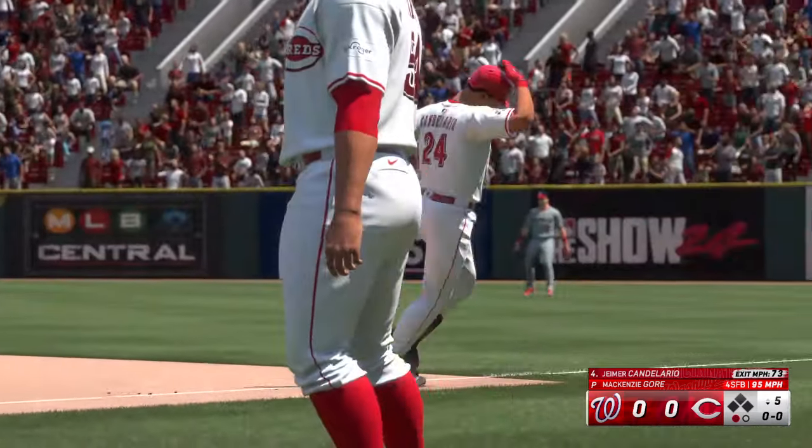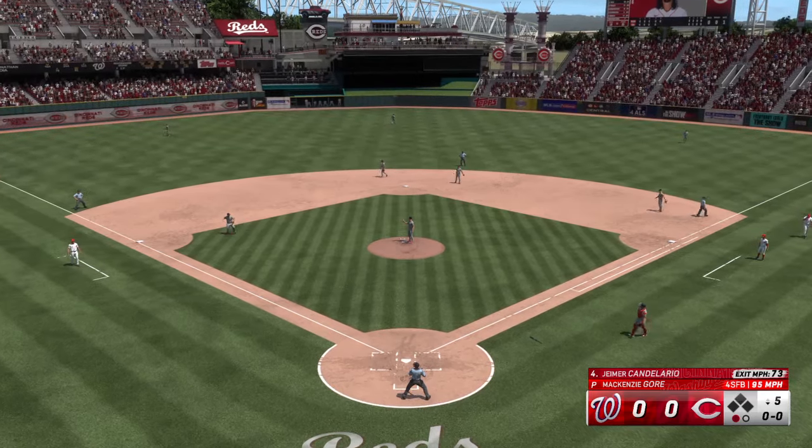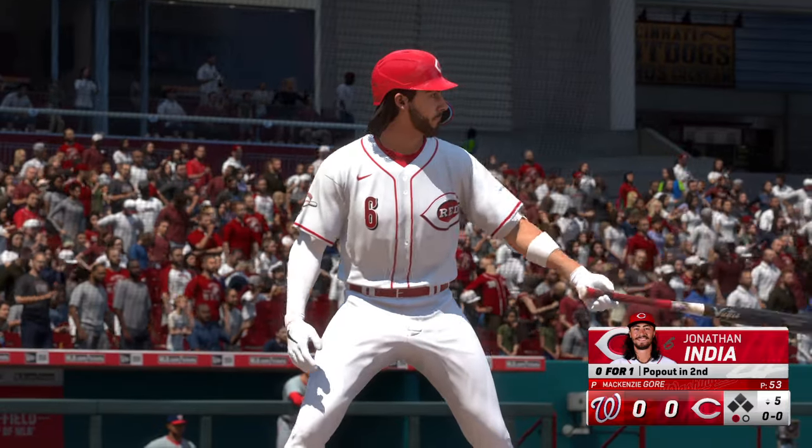One up, one down. Those plays can be tricky. They're routine, but that doesn't mean it's always going to be smooth. He delivered a good play right there. So up next, Jonathan India. 0-1 so far.